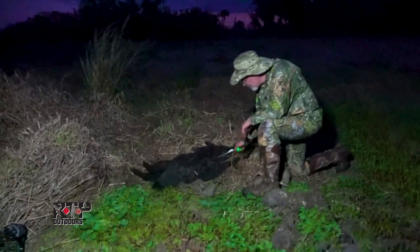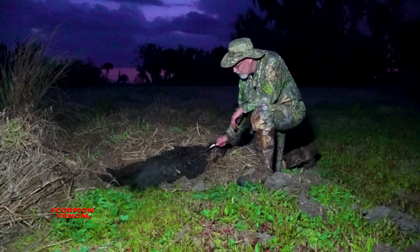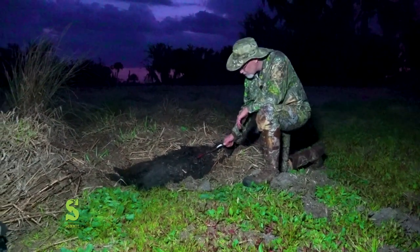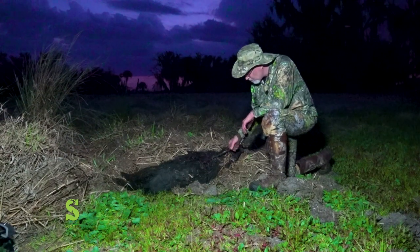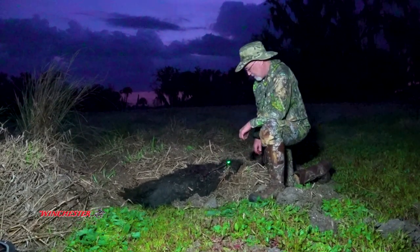Goes in right here, and I mean it, I ran it down the spine. Look at the back leg. It's all the way in the ham. Oh, man. That's penetration right there, especially for a hog. Holy mackerel. Man, that arrow's gonna have to go through, not out, but.